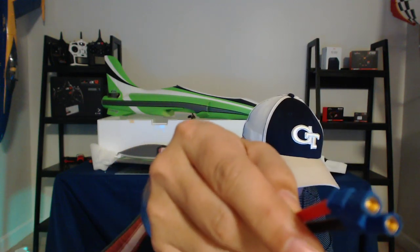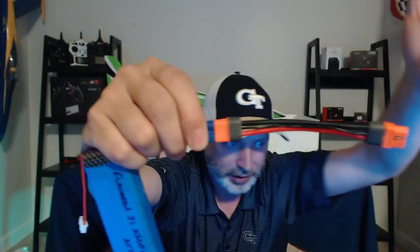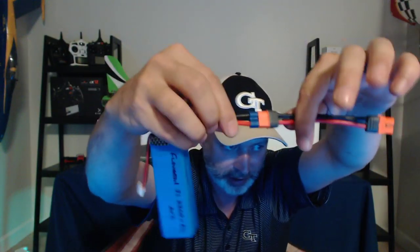So here's an EC3. Sorry, we're getting all crazy. So there's an EC3 connector there, and your IC3 connector. I mean, as most of you guys are probably aware by now, your EC3s and your IC3s are directly compatible with each other. They'll plug right in, right?